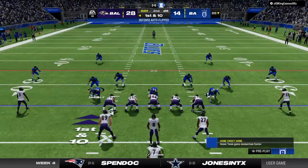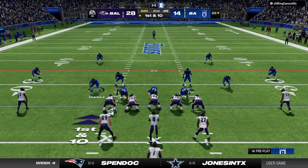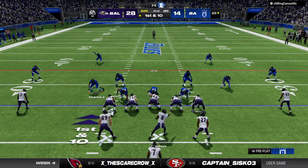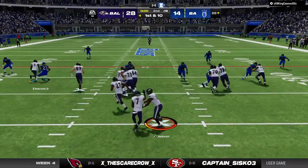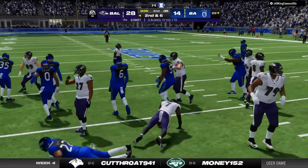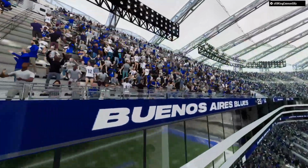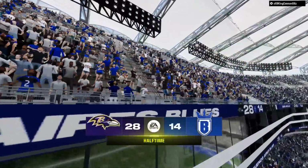The Baltimore offense at the line, set to get going. 1 second, all that remains. And they're just going to run it here up the middle. So we have come to halftime in what's already a 2-touchdown game.